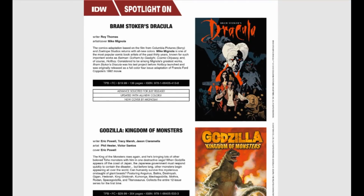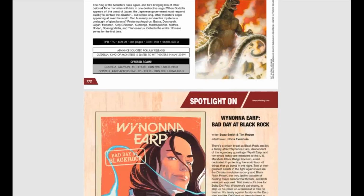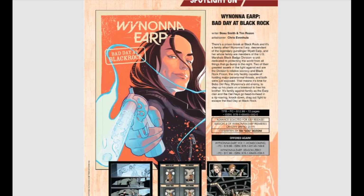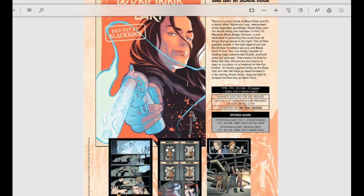Oh, and then this awesome Bram Stoker's Dracula reprint from Roy Thomas and Mike Mignola. Got some Wynonna Earp coming back from IDW, so that's a lot of fun as well.